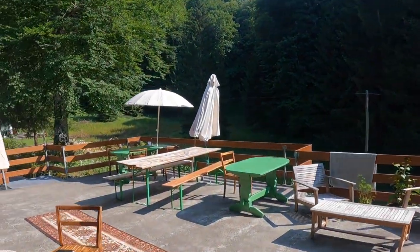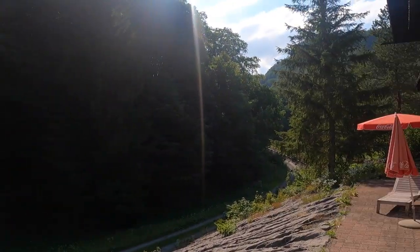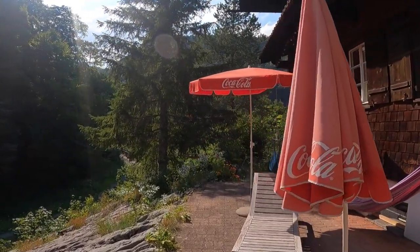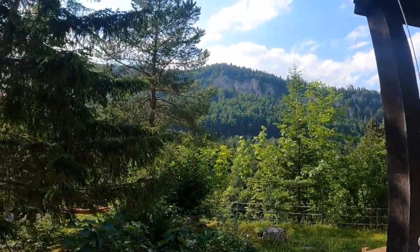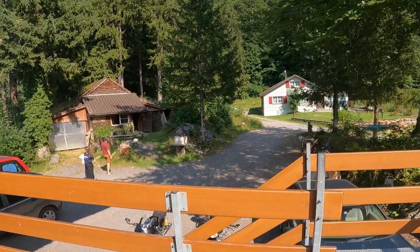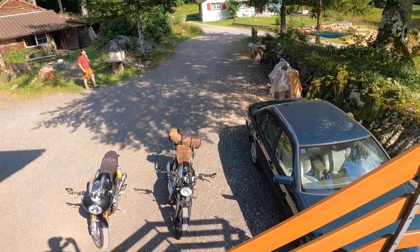And here is the view. And I'm going to show you where the bikes are. And here are the bikes. So yeah, we are super happy with this place.